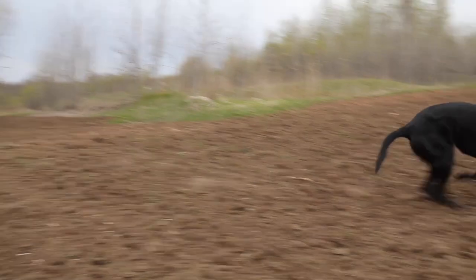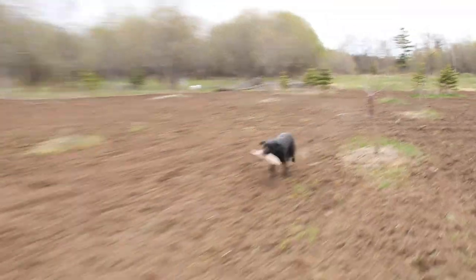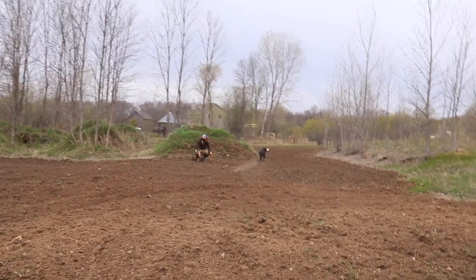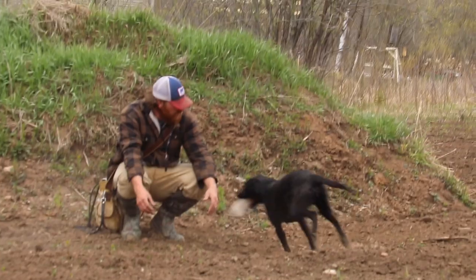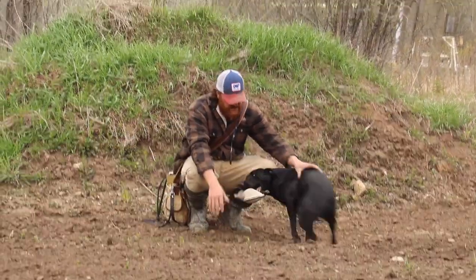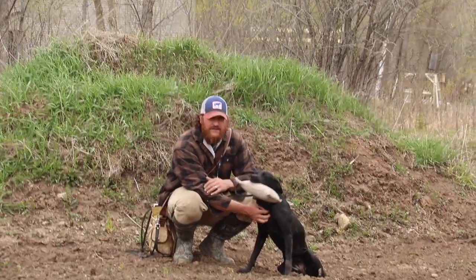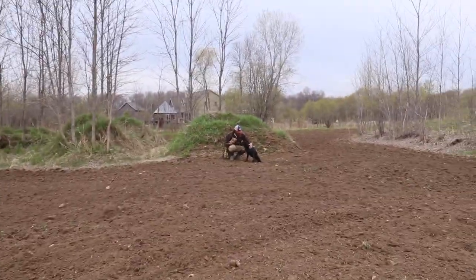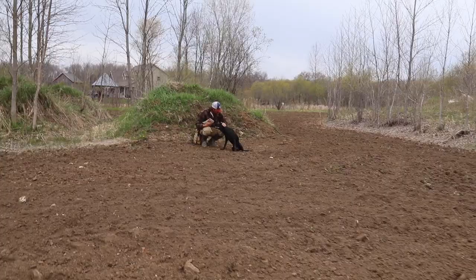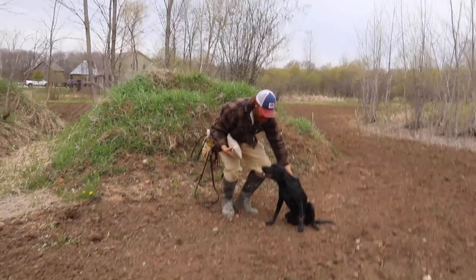Go back. Good. Good girl. That's a good dog. Good girl. And that brown ground here, you could see that coming. You could really see it coming. Boy, she had a lot of momentum coming back. She's got some energy in there. Good. Good. And we've got to fix that, but that's okay. Good dog.